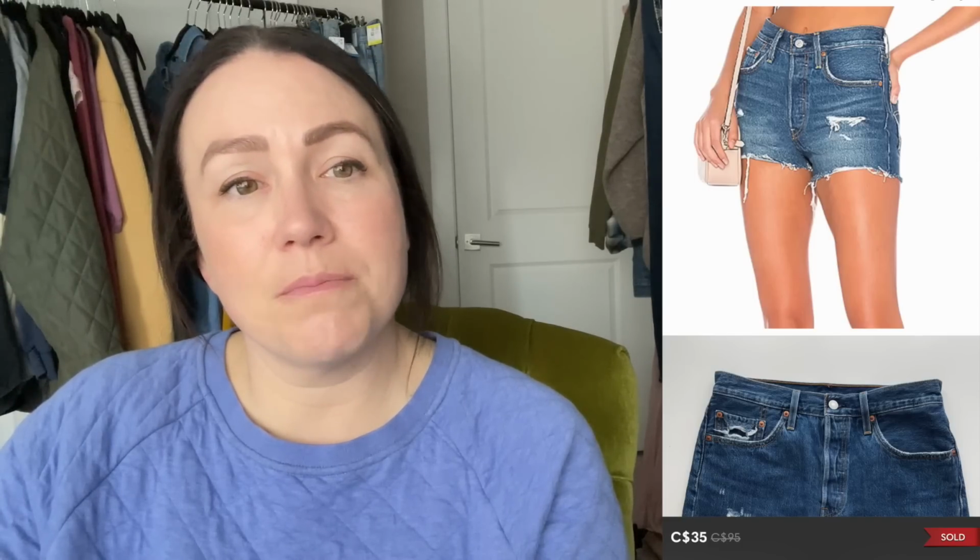Next up is a pair of Levi's 501 high-rise jean shorts, size 28. They sold for $35. They're just not holding the value, and I think mixed with people being on a budget, they're just not doing as well as I wanted them to do. Like, I'm just being honest. Some of these sales, I'm just like, ugh, like this next one, not great either.